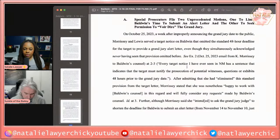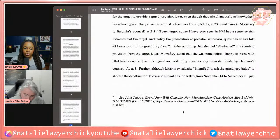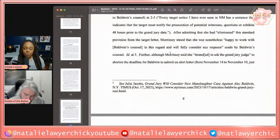Every target notice I have ever sent in New Mexico has a sentence that indicates that the target must notify the prosecution of potential witnesses, questions, or exhibits 48 hours prior to the grand jury date. I just feel like by removing that notice, now you no longer are limited by the 48 hours, but okay. After admitting that she had eliminated the standard provision from the target letter, Morrissey stated that she was nonetheless happy to work with Baldwin's counsel and will fully consider any requests made by Baldwin's counsel.